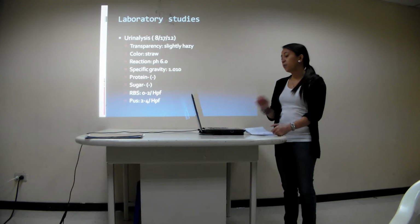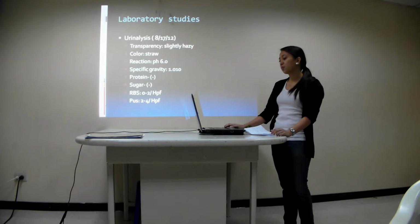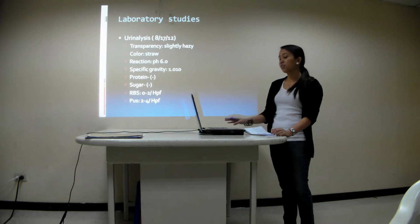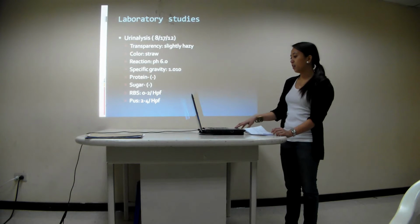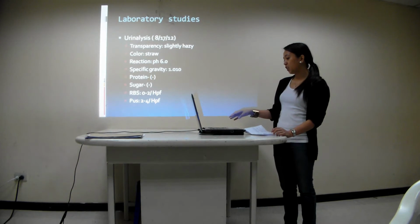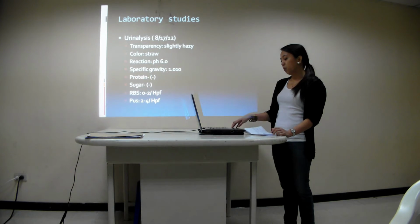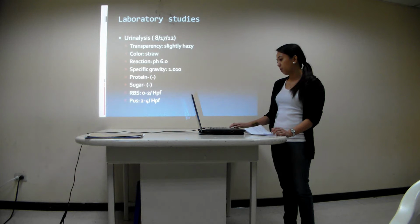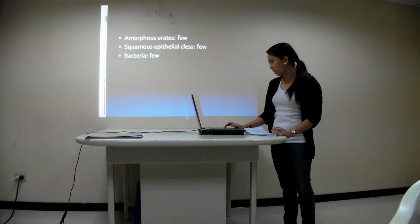Now let us go to the laboratory studies of patient JB. Here we have the urinalysis, wherein generally the result is normal. So the transparency is slightly hazy, color is straw, the reaction is pH 6.0, specific gravity of 1.010, negative for sugar and protein, with RBC of 0 to 2 and pus cells of 2 to 4, and amorphous urates few, squamous epithelial cells few, and bacteria few.